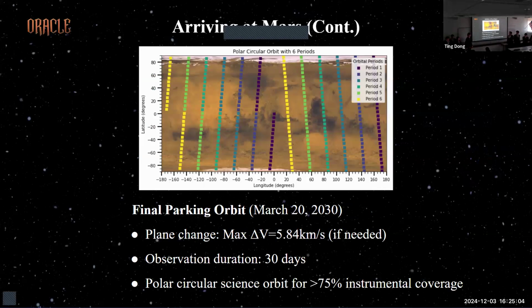After completing our air braking maneuver, we will perform a plane change maneuver. This is how we calculated it. In our case, we decided to do the plane change maneuver after the air braking, just for calculation's sake. And this will provide the worst case scenario. This also includes a 90-degree plane change maneuver, which will be the greatest plane change maneuver. And from this calculation, we found our max delta V to be 5.84 kilometers per second.